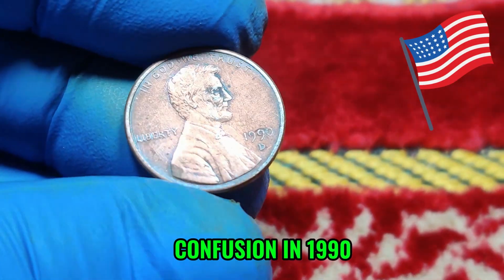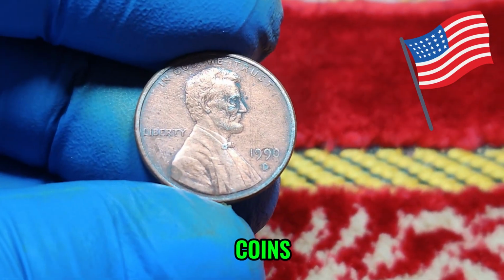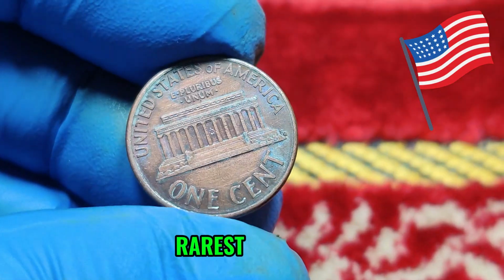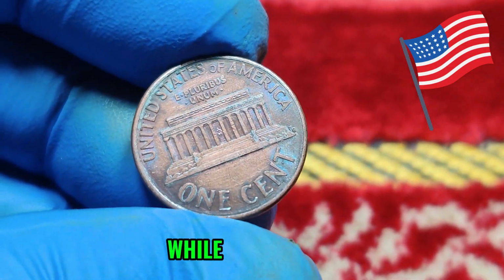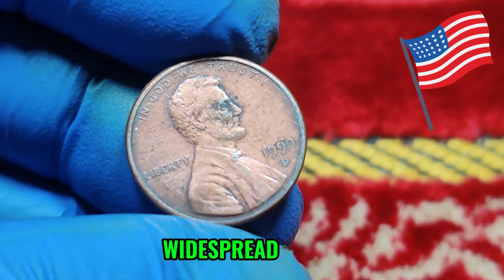In 1990, the San Francisco Mint accidentally released a number of proof coins without the S mint mark, a major error that made those proofs some of the rarest in modern history. While that specific error didn't occur at the Denver Mint, it highlighted a widespread issue at the time.